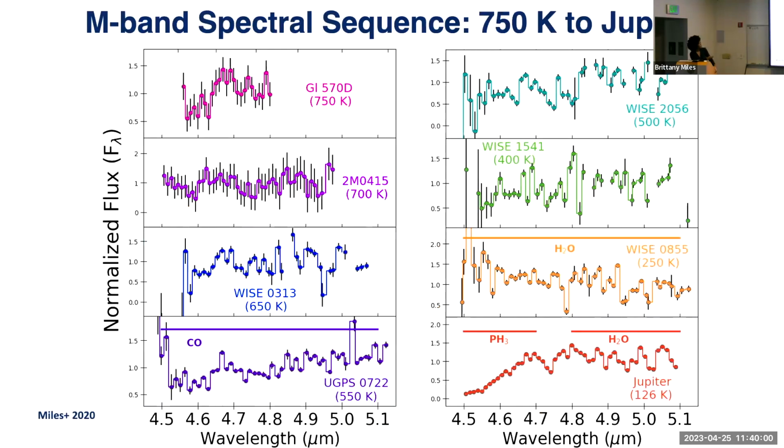These are all of our brown dwarfs plotted from hottest to coldest. As you can see, there isn't this slant here, there is a peak here. This one's basically flat, there's no slant. This is flat, and you can argue it gets brighter at redder wavelengths. And this one has a very nice, obvious CO feature across the M band.